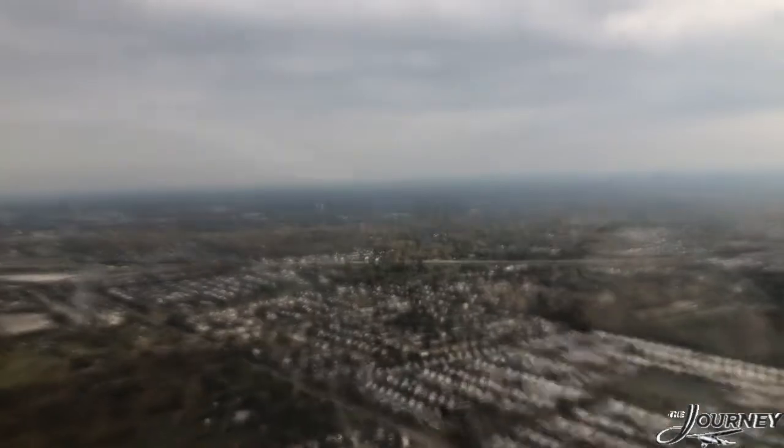Five Kilo Bravo's left downwind for touch and goes on 2-2. Flight Design 5 Kilo Bravo, runway 2-2, clear touch and go. Runway 2-2, clear, touch and go, 5 Kilo Bravo.